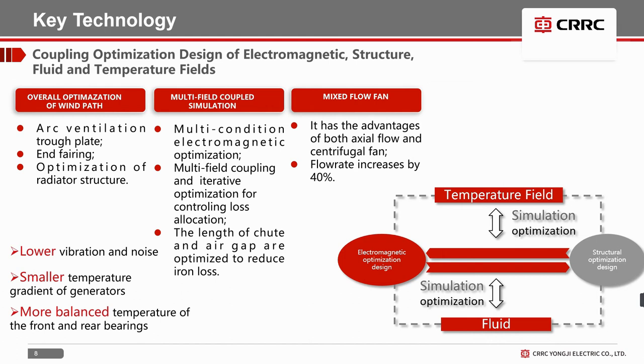In overall optimization of air path, the arc ventilation throat plate and end fairing are used, and we optimized the radiator structure. In multi-field coupled simulation, we make multi-condition electromagnetic optimization and multi-field coupling and interactive optimization for controlling loss allocation. And the length of the skew slot and air gap are optimized to reduce iron loss.